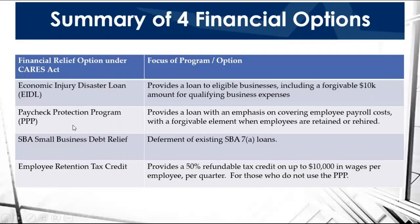The third element is small business debt relief. That's really a very small part of this, but that's for any of our participating businesses that have existing SBA 7A loans that have gone through your banks. There are relief options for you that are automatic. And the final portion is the employee retention tax credit, which is a 50% refundable tax credit. These are per employee per quarter, and are for the businesses that do not use the Payroll Protection Program. So that's a lot of information in a very short slide. Let's see if we can pull that apart a little bit.